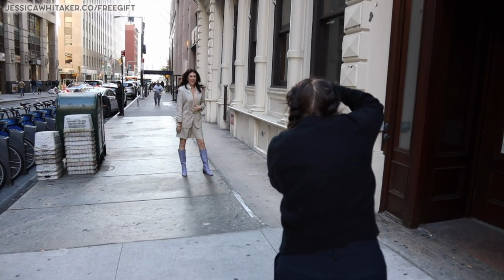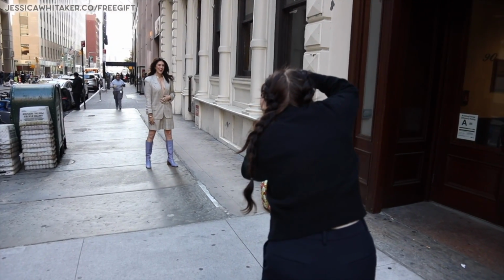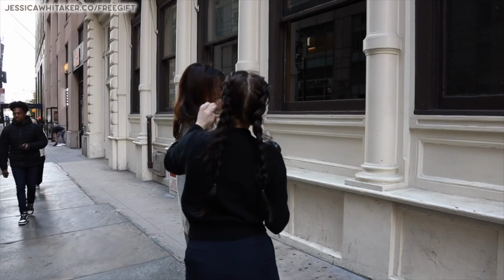Cute, cute, cute. There's just one piece of hair. I'm gonna have you go like this to flip behind. Yep, beautiful. Gorgeous. Oh my gosh. So beautiful. So beautiful.